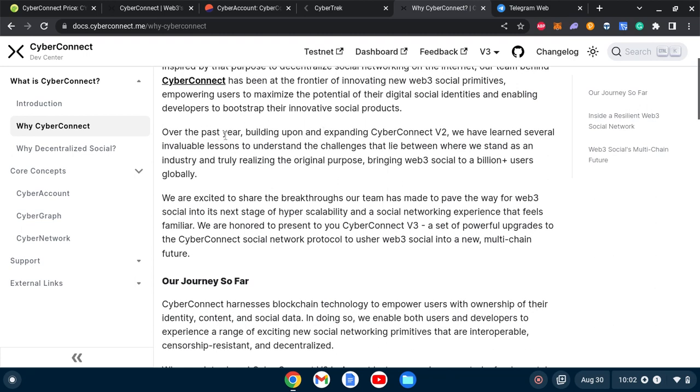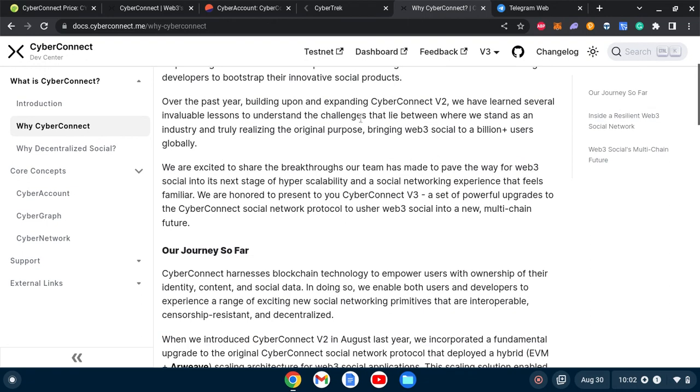Anyways, over the past year, building upon and expanding Cyberconnect V2, we have learned several invaluable lessons to understand the challenges that lie between where we stand as an industry and truly realizing the original purpose, bringing Web3 social to 1 billion plus users globally. Again, the tone is about their own team and their own challenges, what they have learned, but they will also need to build a community who can learn all this, and they are interested in keeping this project going on and keeping this momentum going on.